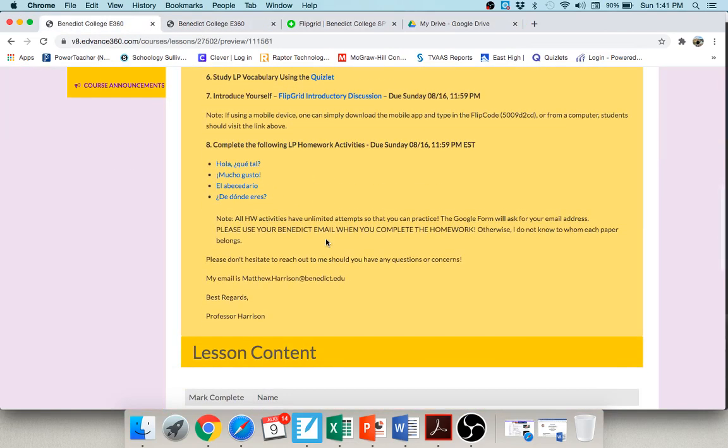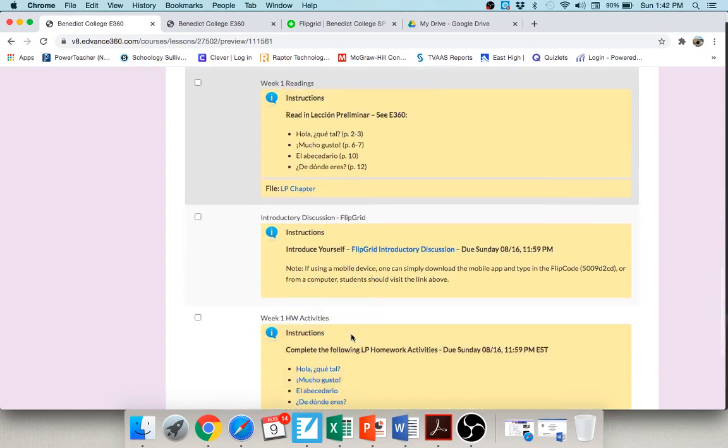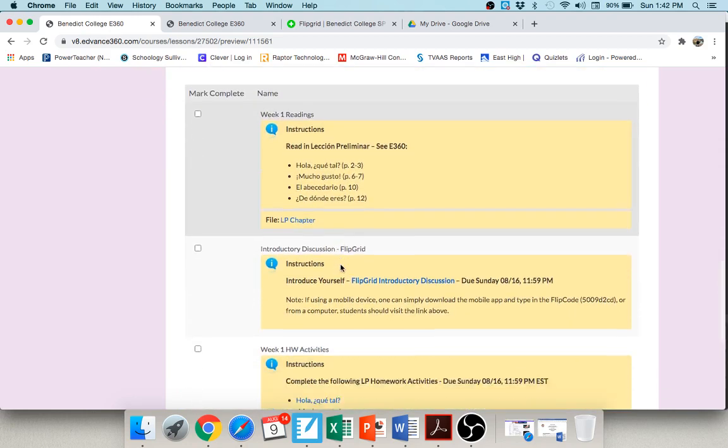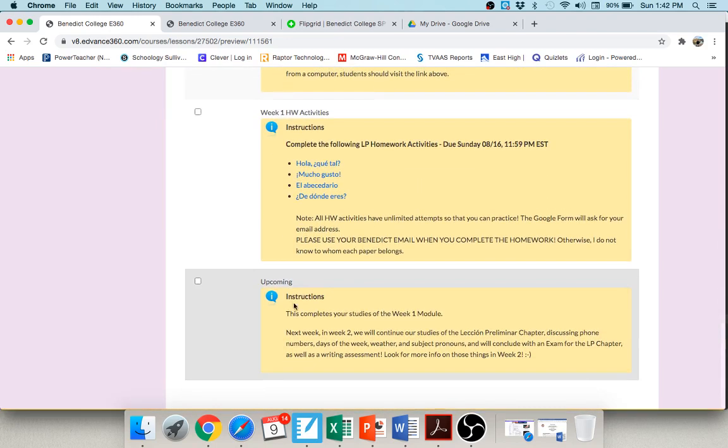They're relatively short. As always, guys, if you have any questions, feel free to email me here on my Benedict College email. And I've listed all these things for you here as well. Everything we talked about up here is listed down here under lesson content. You have a link to the chapter, a link to the Flipgrid, links to the homework, and just to check off what's coming up the next week.